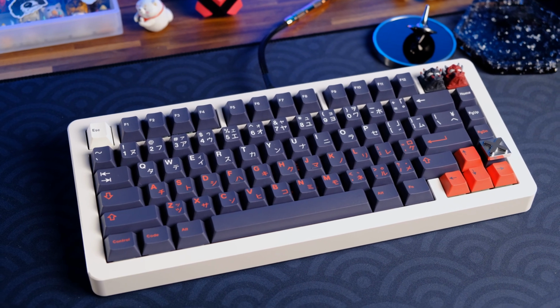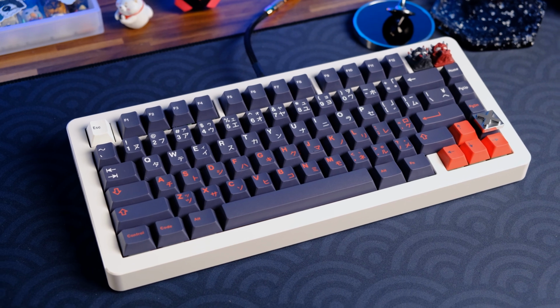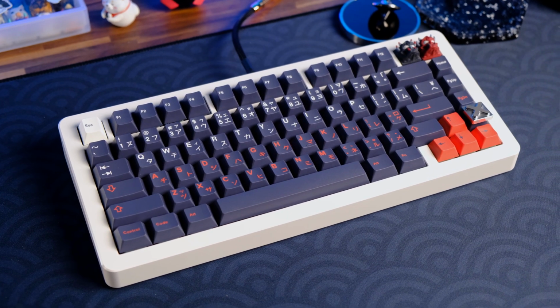Overall, I love the thick, chunky look of this board. I think it looks phenomenal on the desk. The colorways that they have are really nice. I encourage you to check them out.